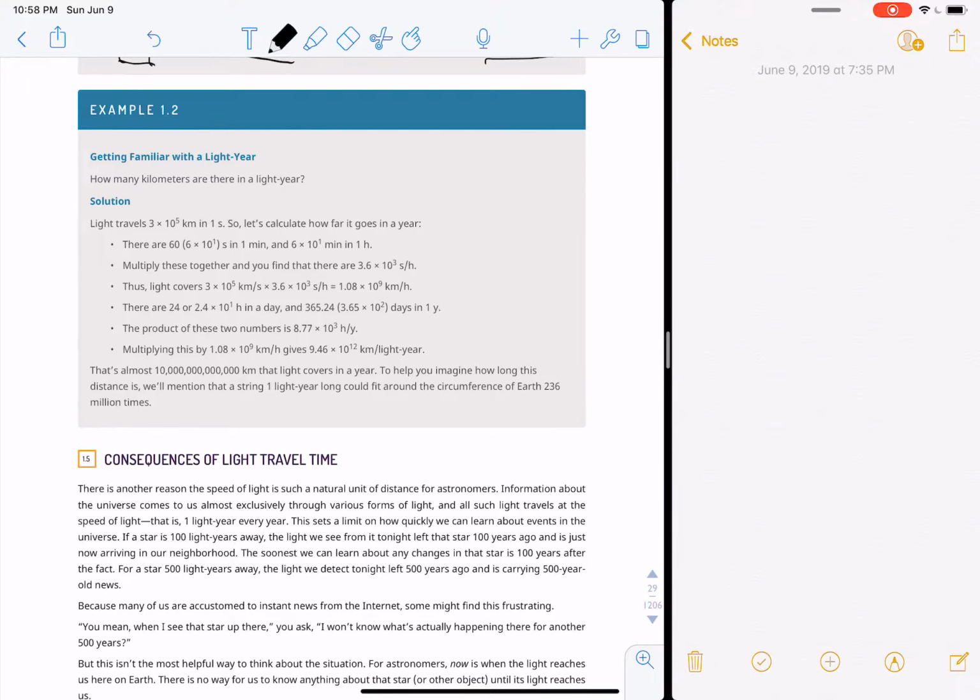So if we take 3 times 10 to the 5th kilometers per second, right? We want to know how far it goes in 1 year. If it goes 3 times 10 to the 5th kilometers every second, we can multiply that by some amount of seconds, and that's going to cancel out the seconds and leave an answer in kilometers. That's what we want to do, figure out how far. So basically what we're going to do is convert.